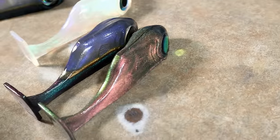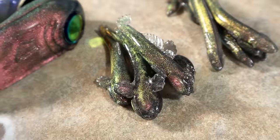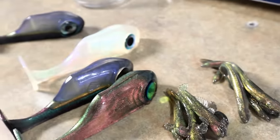Super fun. I have not gotten to play around with silicone molds in quite some time. So yeah, this was really fun. All right, everybody, I hope y'all enjoyed watching. We had a lot of fun today. It's been a minute since I've gotten to have just straight fun in some silicone molds, particularly big swim bait silicone.